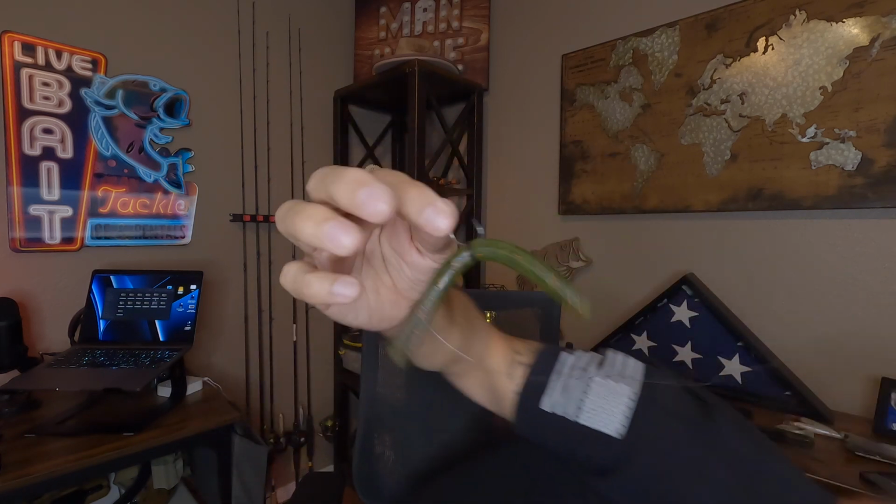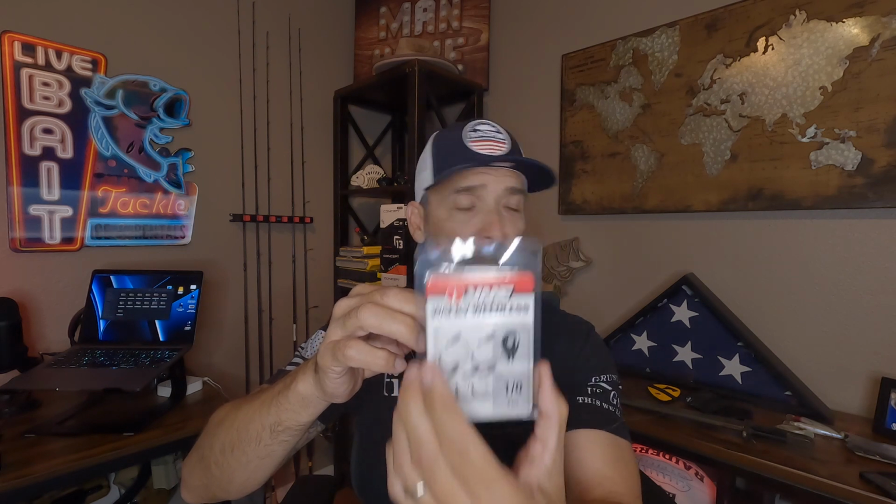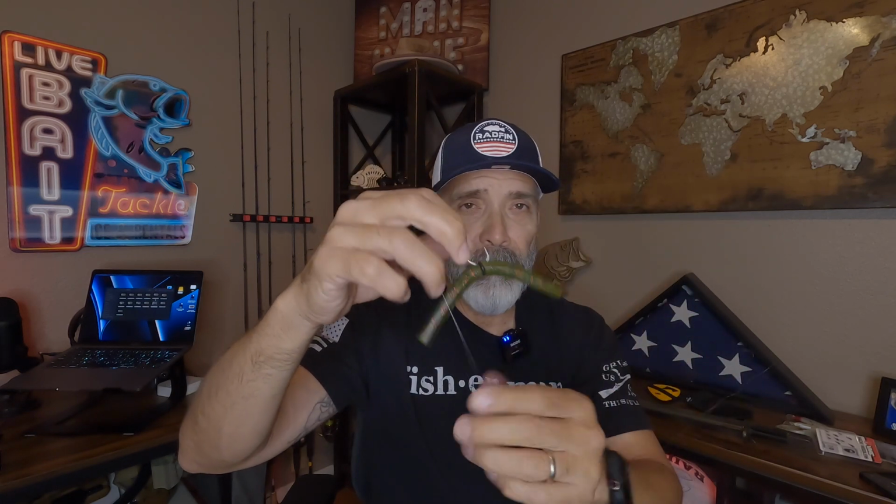I'm going to do a quick tutorial on how to set up your Wacky rig. What they do is they sell these O-rings, or sometimes they're bands, but they kind of look like this right here. I don't know if you can see it, but it's just a real tiny O-ring. What this O-ring does, it goes around your worm as so, and then you slip your favorite hook, octopus hook, or I use a VMC Wacky weedless hook, like this one right here. Really good hooks. But you slip it underneath the O-ring, and when you start catching fish, it really saves your worm.